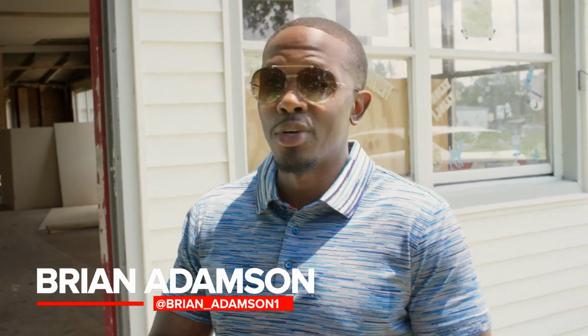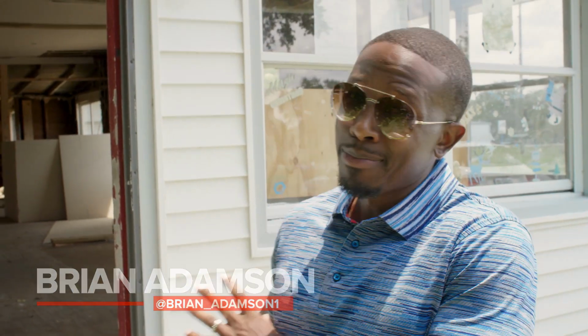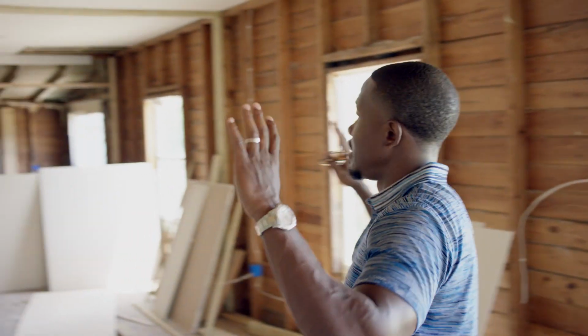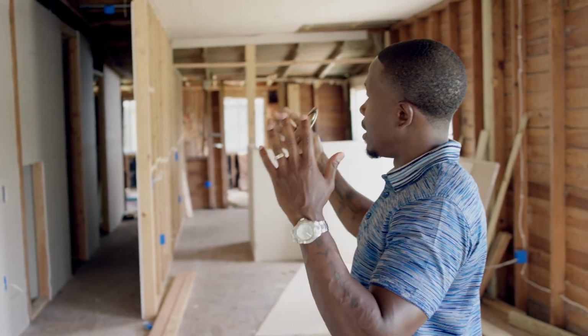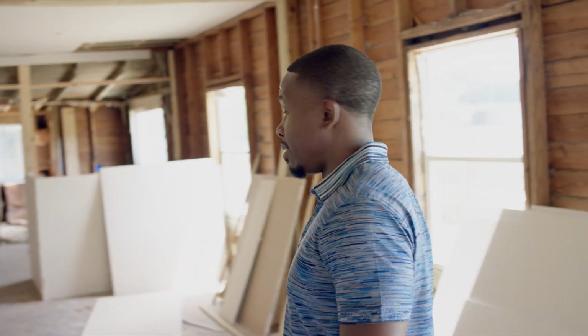I am here in Orlando at possibly a flip, but based on what I've seen so far, I don't know. I gotta take y'all in and show you, all right? Apparently, at one point, they gutted this place out and they were starting to reframe it back up and drywall in certain areas. But I'm gonna tell you, this is not safe.